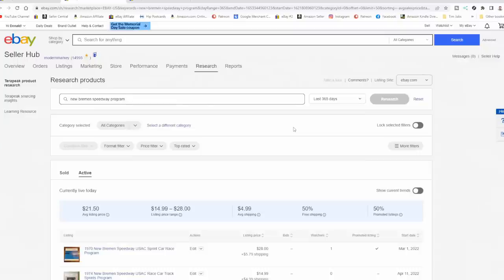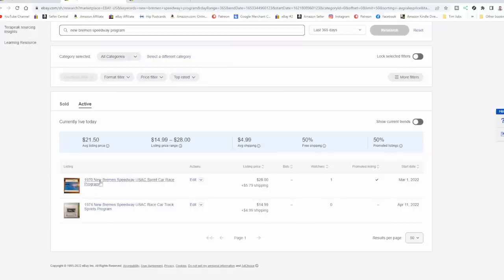Now, I've just pulled up a couple of the programs here. This is New Bremen Speedway. It's one of the programs, and you can see ones from the very same time frame. This one with shipping costs went for $14.99. This other one sold for $28 plus shipping. If you only list it for $14.99, it's only going to sell for $14.99. This person listed this one for $28 and it sold for $28.